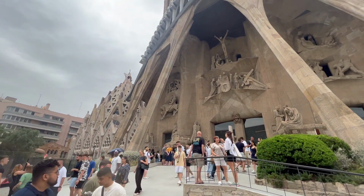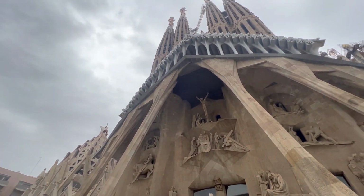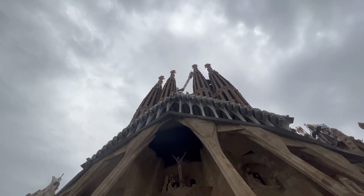And this, guys, is the exit of the church. This is the other side. Grandeur as well. Look at that.